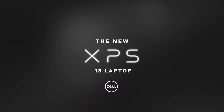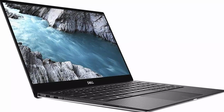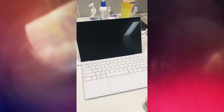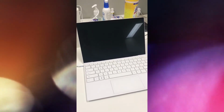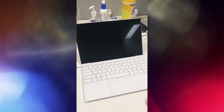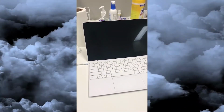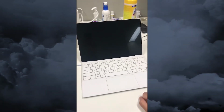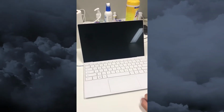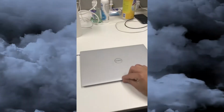The second variant comes with a 10th generation i7 processor with 8 gigabytes of RAM and 256 gigabytes of storage at a price tag of $1,749. The third one is available at $1,849. This will give you an i7 10th generation processor, 16 gigabytes of RAM and 256 gigabytes of SSD storage. The last variant is the biggest price, $2,149. It gives you an i7 10th generation processor with 32 gigabytes of DDR4 RAM and a 1 terabyte SSD.